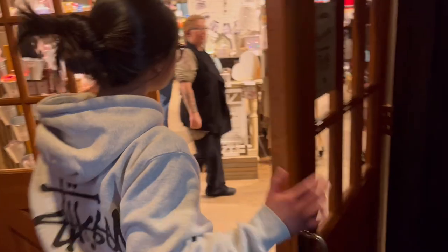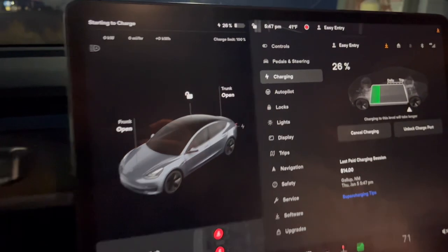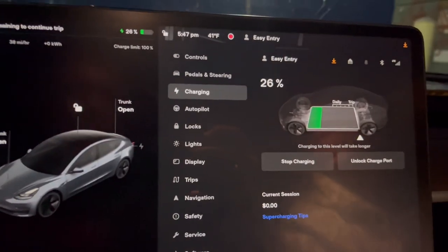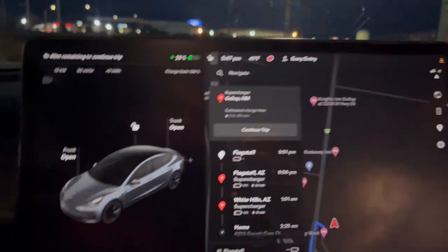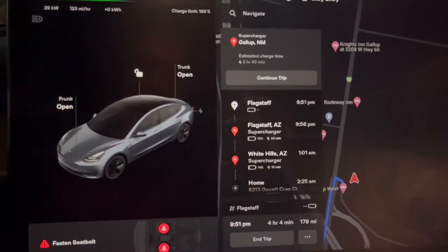Quick stop at Cracker Barrel to eat some dinner. This Cracker Barrel is cracking. All right, we plugged in with 26%, just started charging now. Next stop might be Flagstaff for the night, for the hotel. We'll see if we need to stop before then, but I think staying here for about half an hour while we eat our Cracker Barrel, we should be able to make it to Flagstaff.